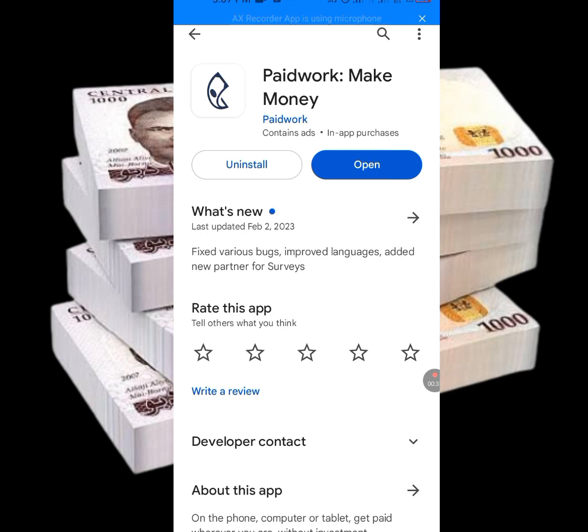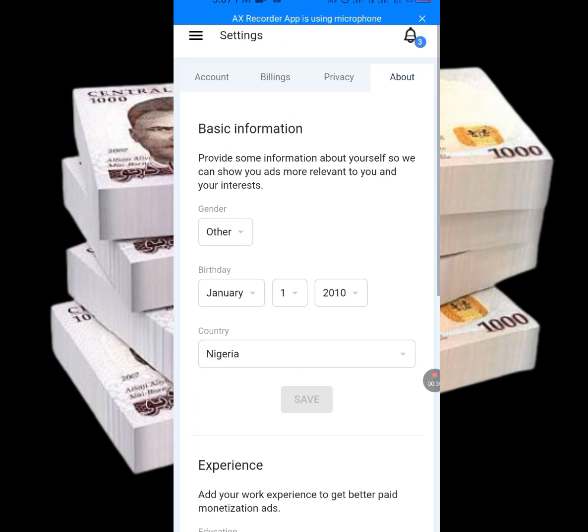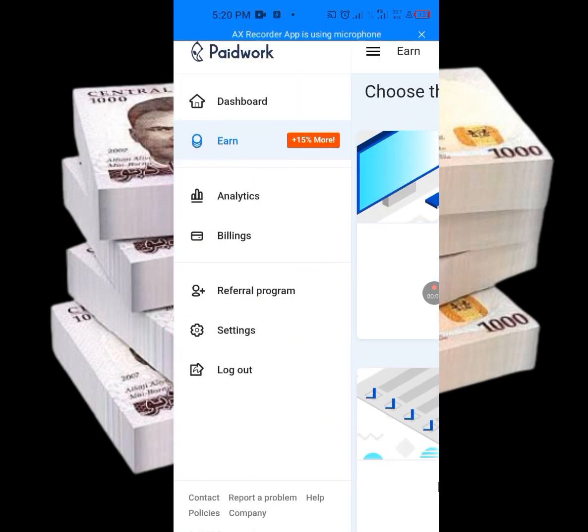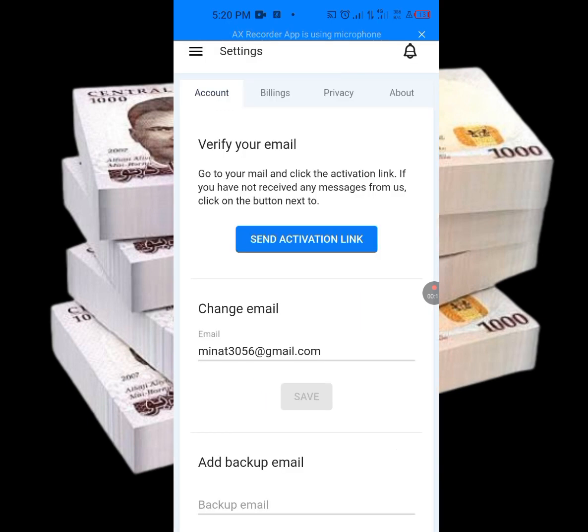Now, let me open my Paid Work and show you how to register. Once you tap on open, tap on the three dashes at the left hand side. Now tap on settings. There are four menus here: account, billing, privacy, and about. The account menu has already been highlighted. Now remember, before you sign up, that is before you open this Paid Work app, you will register with an email.